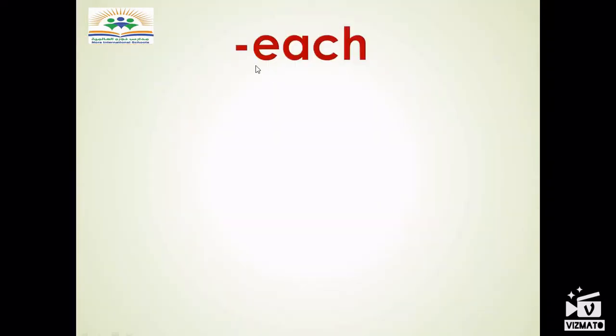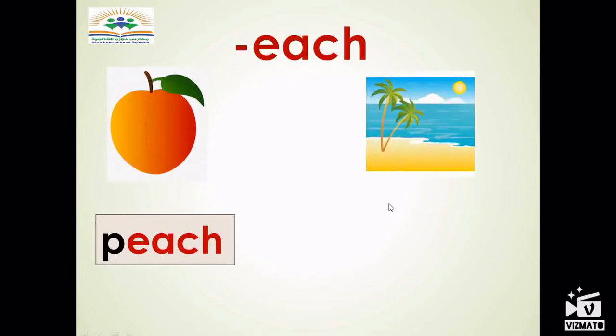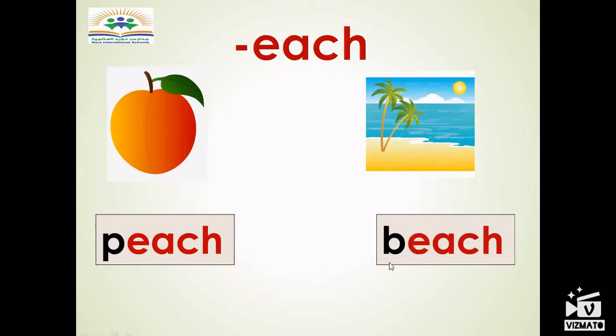Let's move to each word family. Here we have peach. Peach. And we have a beach. Beach. So we notice here that peach and beach have the same ending sound, which is each. So they are from the same word family, each.